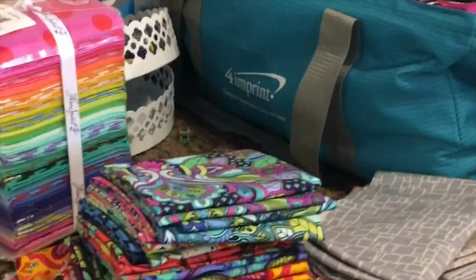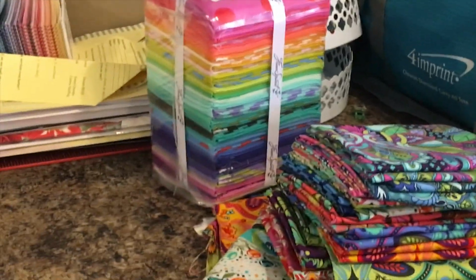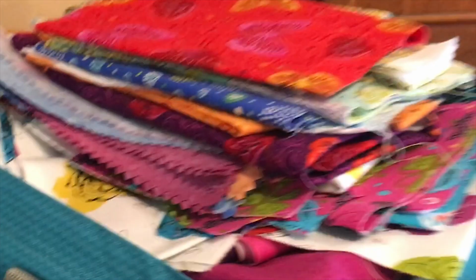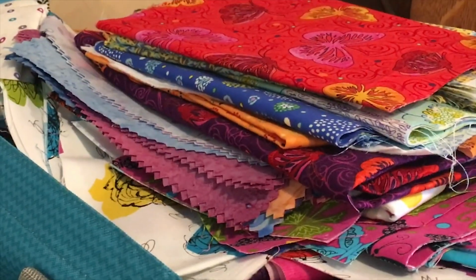But we have now reached the pile of randomness, which is always difficult to organize because what do you do with this? Like, this is going to be a quilt, but I haven't quite decided what it's going to be yet. Same with this. These are just extra fabrics that I wanted to save and do something with eventually. So I'm not totally sure what I'm going to do here.